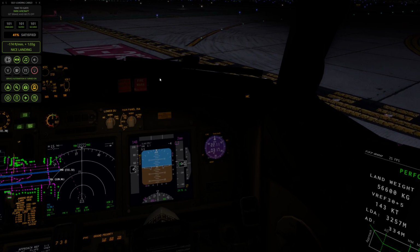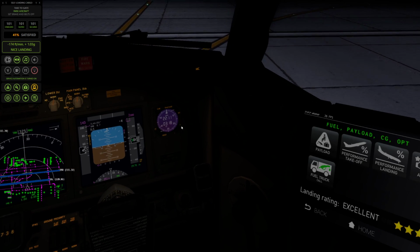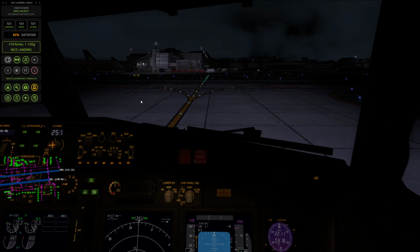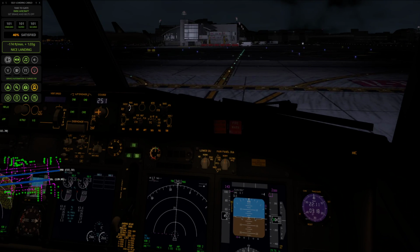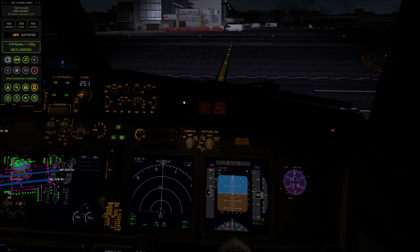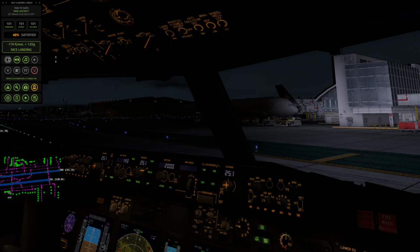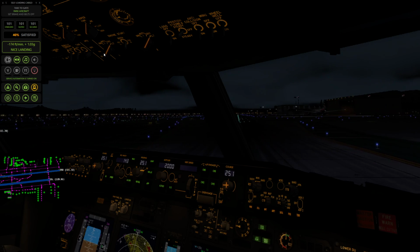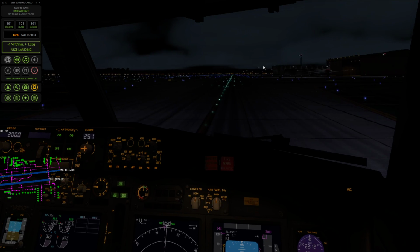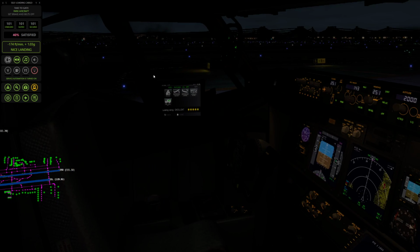Clear left, clear right. Approaching 07 left. Clear right, clear left. We'll actually take the next one. Oh, forgot to turn off the landing lights. Alright, we'll take the next right over here. Clear left, clear right.